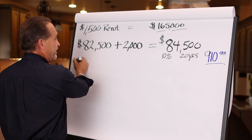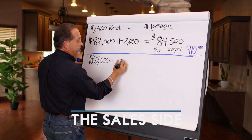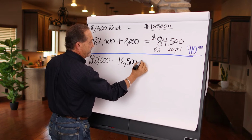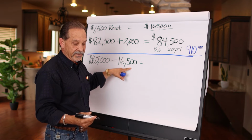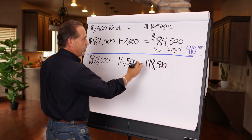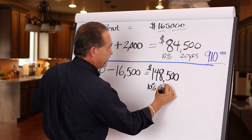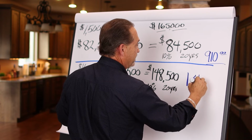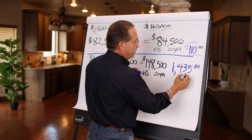So now we're going to go to the sales side. I'm going to sell this house for $165,000, and I'm going to get $16,500 or 10% down, and I do that all the time. And so $165,000 minus $16,500 cash down payment equals $148,500 that I'm going to carry for my buyer, and I'm going to carry this at 10% for 20 years. And their payment to me is going to be $1,435. So this is what I have going out, and this is what I have coming in.